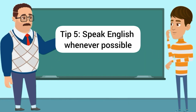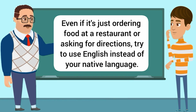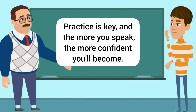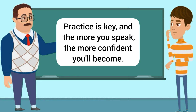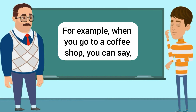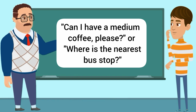Tip 5. Speak English whenever possible. Make an effort to speak English whenever you have the opportunity. Even if it's just ordering food at a restaurant or asking for directions, try to use English instead of your native language. Practice is key, and the more you speak, the more confident you'll become. For example, when you go to a coffee shop, you can say, "Can I have a medium coffee, please?" Or, "Where is the nearest bus stop?"